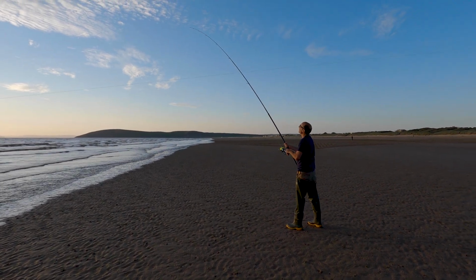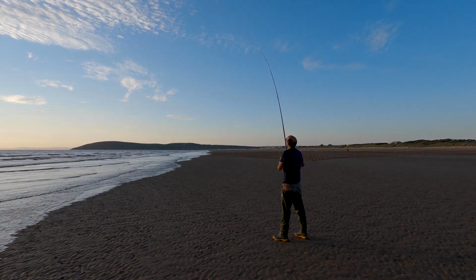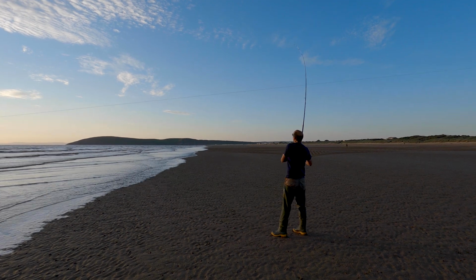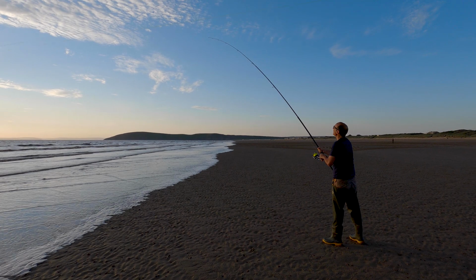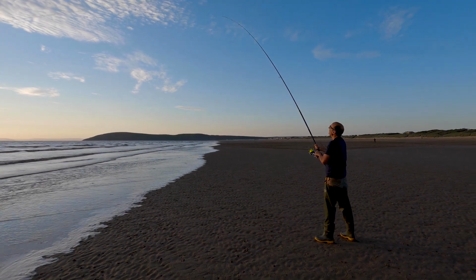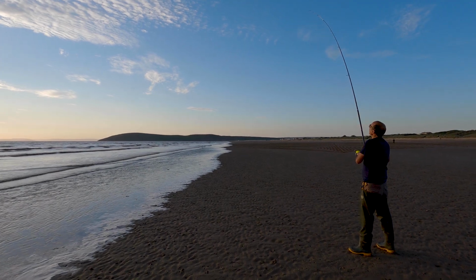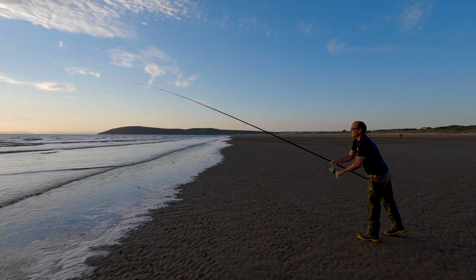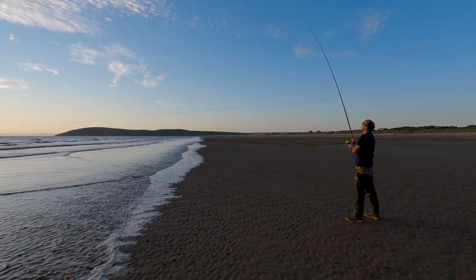Now the thing with ray fishing on this beach is it's not always huge fish, but a great bit of fun. And even the smallest of fish can get its wings into the mud and shuffle down a bit, because it's very, very shallow out there. And it can make you feel like you're retrieving a fish much larger than what it actually is.